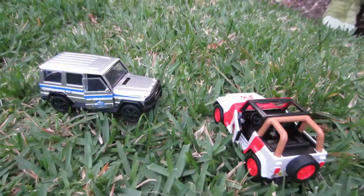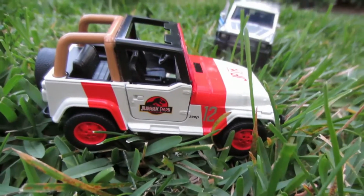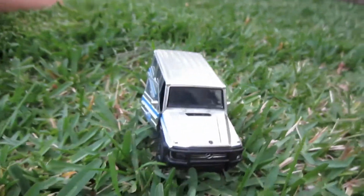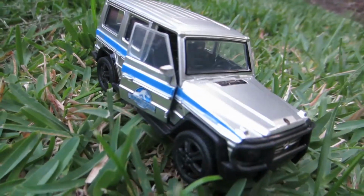Dinosaur. Just didn't get a better look at these. These are two of the diecasts that just came out with Jurassic World, and this is the original Jurassic Park Jeep, and then this is the new SUV from the new park. And overall, these diecast cars are actually really cool.